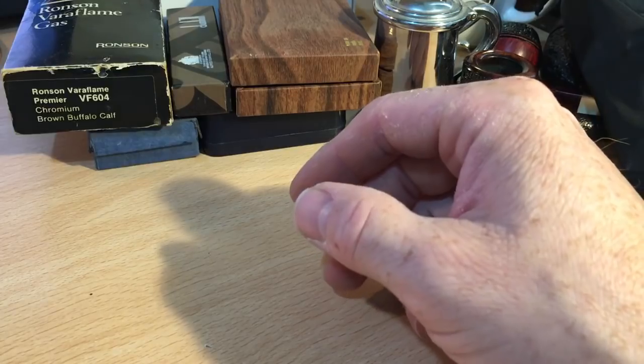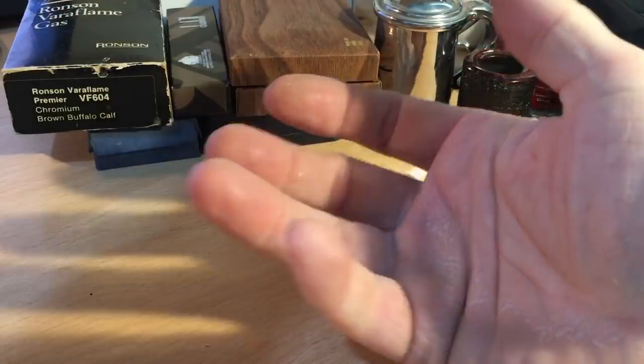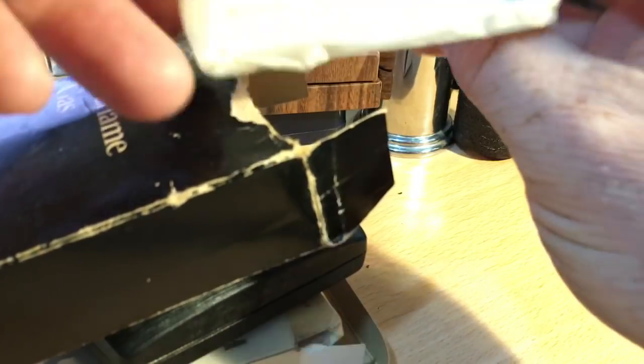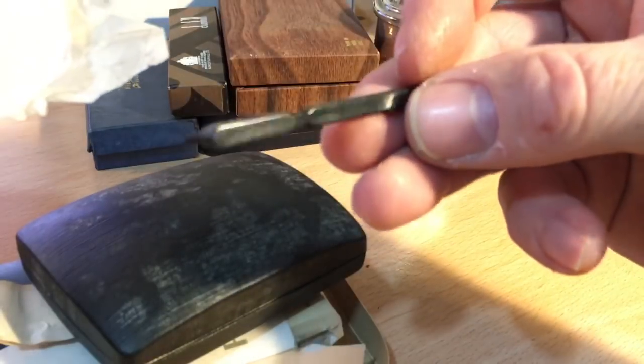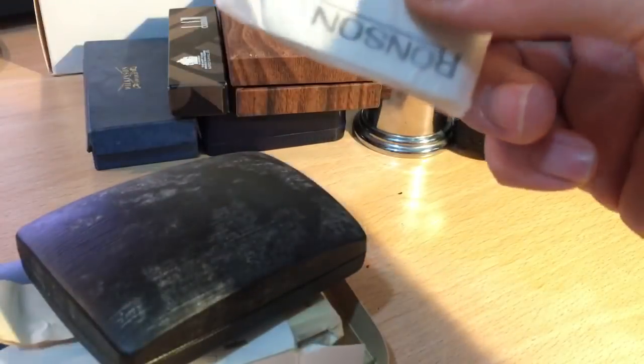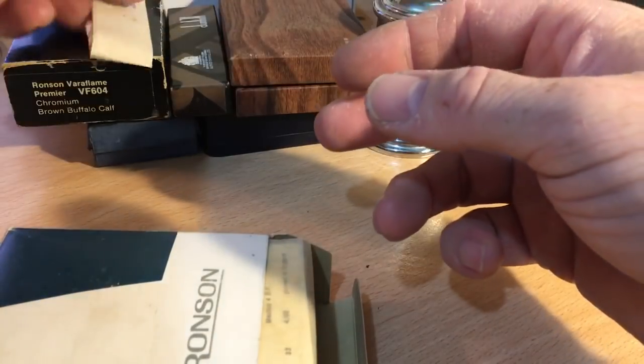And the final item is another Runcen Vera Flame. And this one is fully operational, in superb condition. And this one, I should say, also comes with the bag and instructions. And it has a little brush inside, the original sort of brush that came with it, and the instruction book. Very nicely kept. The box is a little bit tatty now, so it's missing the top lid. That's on the calf hide one, the buffalo calf one that belongs to that.